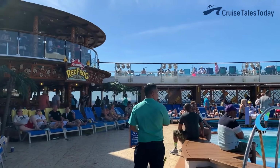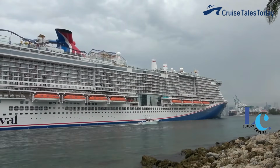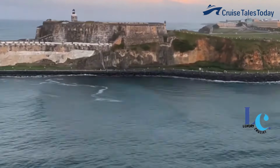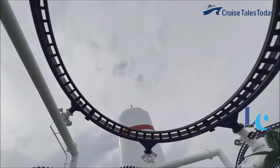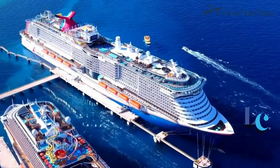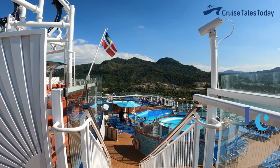At over 180,000 tons and stretching more than 1,100 feet long, the Mardi Gras can carry nearly 5,300 passengers when fully loaded. But size alone doesn't tell the whole story. What makes this ship interesting is how Carnival packed innovative features into a platform that still feels accessible to everyday cruisers. The ship launched in 2021 as Carnival's first vessel powered by liquefied natural gas, making it one of the most environmentally friendly cruise ships in their fleet.